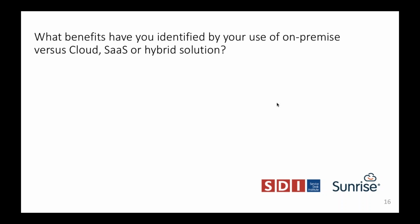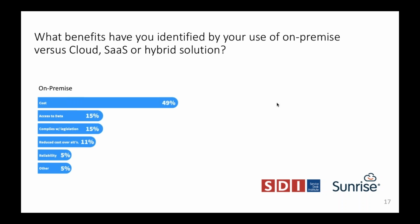So the next question we asked relates to the benefits of on-premise versus cloud, SaaS, and hybrid. From an on-premise point, a significant benefit identified is cost, again, at 49%. This could be related to the costs already incurred by these organizations and the cost relating to change to another solution, if they were to change. So the cost benefit of not changing a system, either that or they see on-premise as more of a cost-effective solution, full stop. Access to data and compliance are the next two, again, highest benefits for these organizations at 15% each.